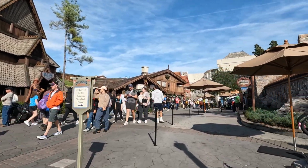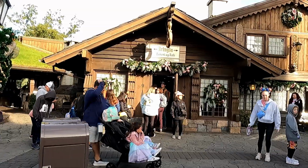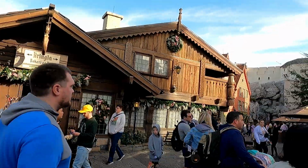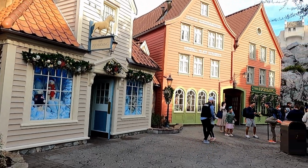Because we're staying at Disney's Pop Century Resort, it's one of the Disney park hotels. That gives you a few perks, and one of those is you get half an hour early entry into the park. That's why we got to come in before most of the guests, but it definitely is an advantage for beating some of the crowds.